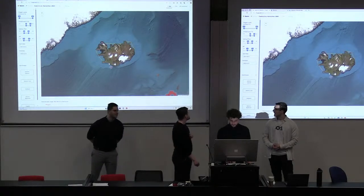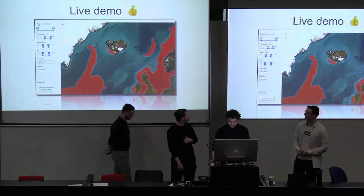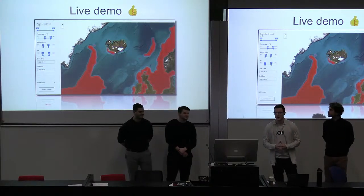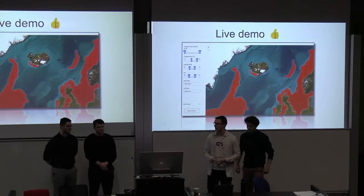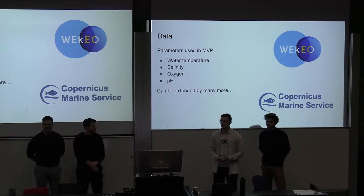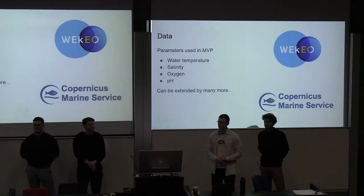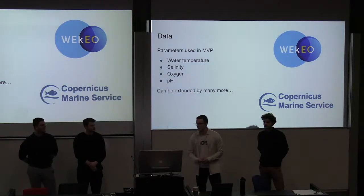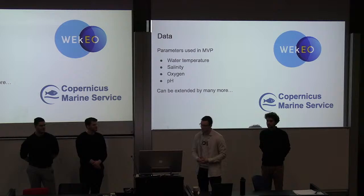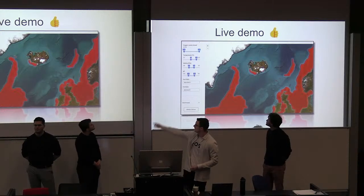Talking about the data we used for this. Yes, so as you could pretty easily see on the left side of the screen in our live demo, we used the oxygen, the temperature, the salinity, and the pH level of the water. But our model can extend to many more parameters. We only chose these because they are the most important ones when it comes to aquaculture. So we used data from the Copernicus Marine Service and Wikio, but also data from Havro, which is the closing zones that you can see around the fjords.